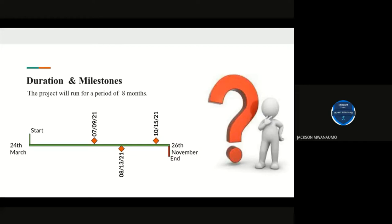If there will be no changes, this will be maintained. So those diamonds represent the milestones that we are expected to start and complete certain tasks and activities. So in July, we are expected to have finished the planning stage. Then in August, we should be starting the design. Then October, we should be starting the implementation, which will run up to November.